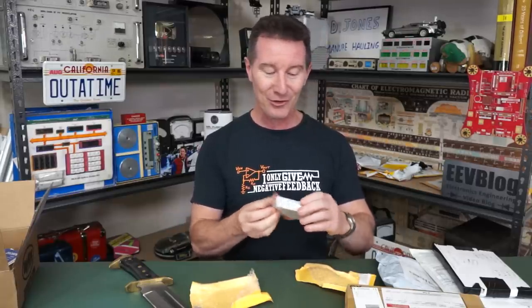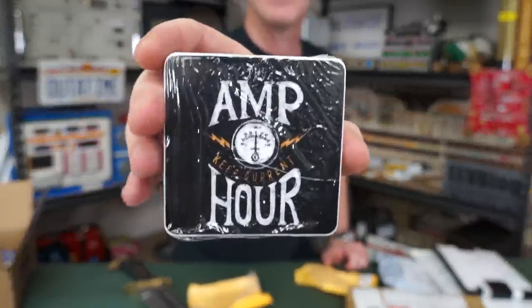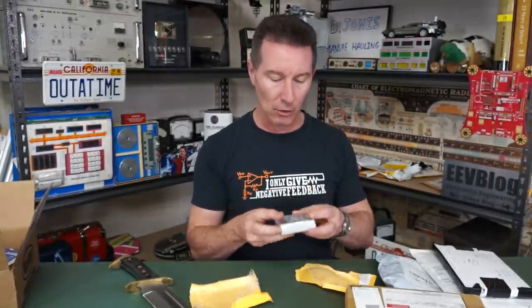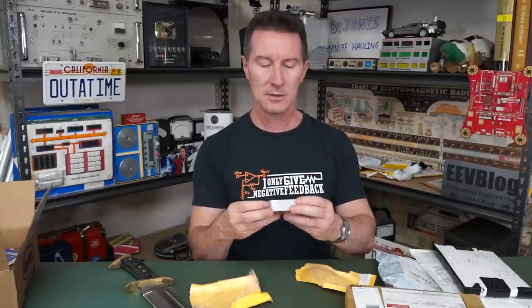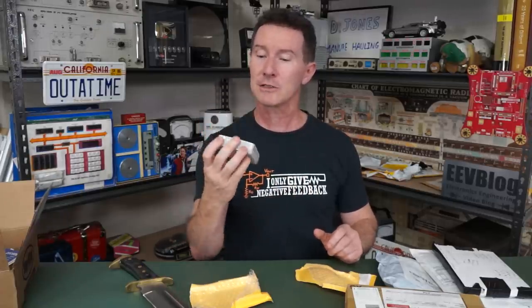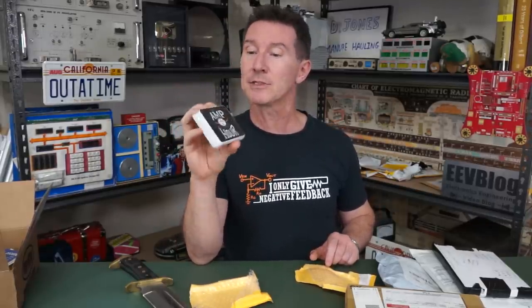Oh, cool. They're little Amp Hour coaster things. Or are they stickers? No, they're very thin. I thought they were coasters. They're kind of a bit small for a coaster, I guess. But they're stickers. I think Chris was giving these out because he goes to tons of events. I don't know if you can actually buy them. I don't think so. Maybe I'll give them out at the next EEVblog meetup, perhaps. That was supposed to happen this year and, well, this decade.